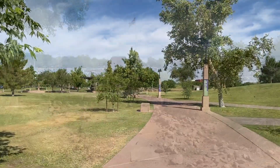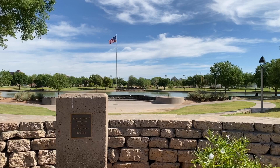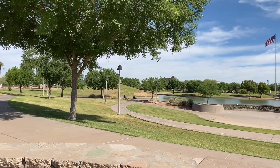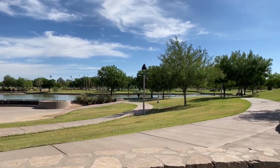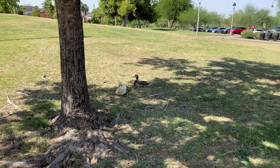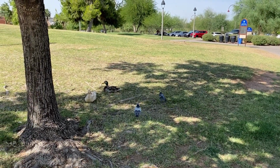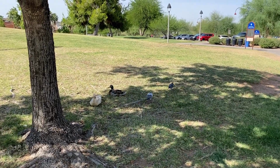Keep searching. Here in the center of the park is an amphitheater and a lake, and there's some people fishing, sitting in the shade. Quite a few people fishing. Who said ducks and pigeons can't live in harmony? Am I about to see a turf war? No. Peace.